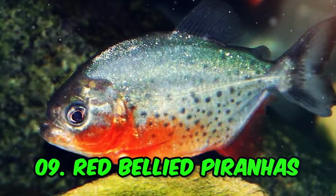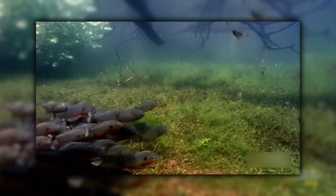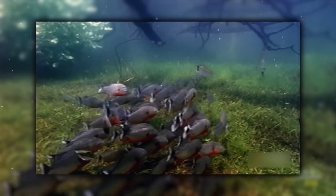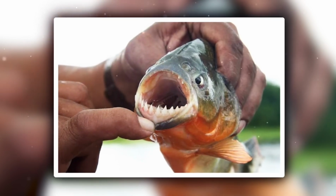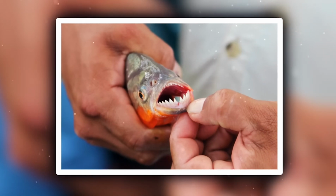9. Red belly piranhas. Let's delve into the deceivingly dangerous waters of the red belly piranhas with a reputation that could star in its own horror movie. These fish are the underwater equivalent of a gang of alley cats, small, feisty, and equipped with razor-sharp teeth.